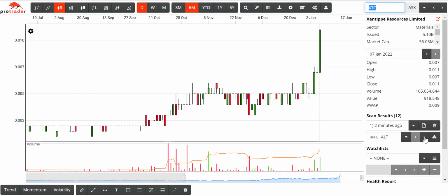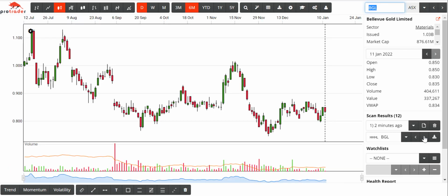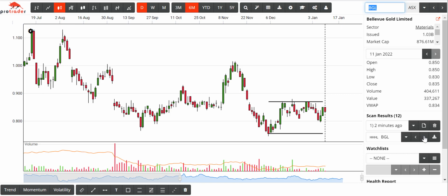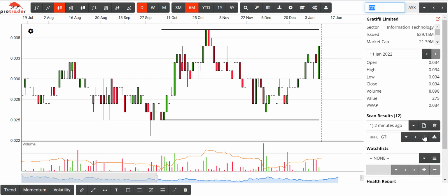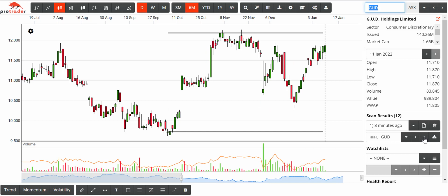We'll go back to the scan. BGL, don't actually mind the look of this, and the goldies aren't doing too badly, but I just think there's better gold stocks out there. GT1 or GTI, whatever it is. Been doing a fair bit lately, still a bit left to do.